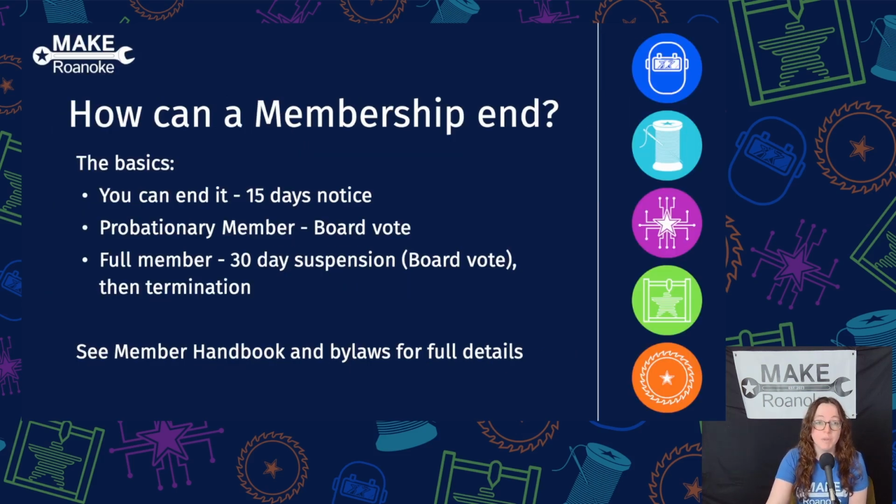So how can a membership end? The full details are in the handbook, but the 3 basic ways are: if you want to end your own membership, you can email the board at least 15 days before your next billing date. That gives us enough time to cancel your subscription.